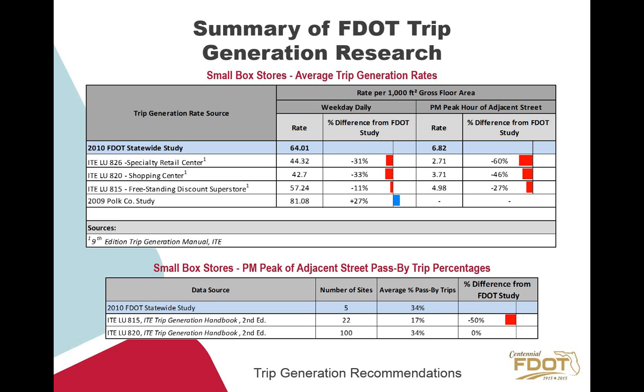Pass-by trip data was also collected at 5 of the study sites and is shown in the bottom table. It was determined that these sites had an average of 34% pass-by trips, which is considerably higher than the 17% average for ITE's freestanding discount superstore, but is more consistent with the pass-by rate for ITE's shopping center data.